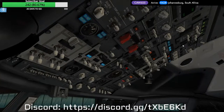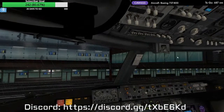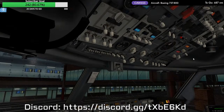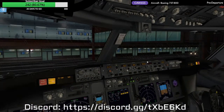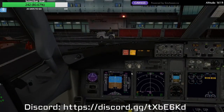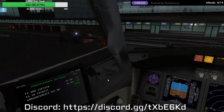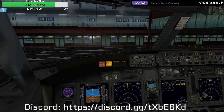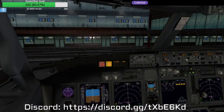So we got everything sorted. Flight, okay. That's going to be sorted in a little bit. As soon as we get the engine started, we'll be doing everything as it should be. There's not a lot of weather problems going on. We have Active Sky on right now, so hopefully everything is okay.